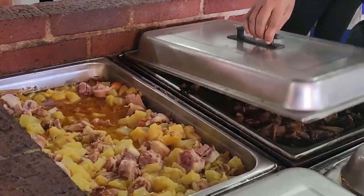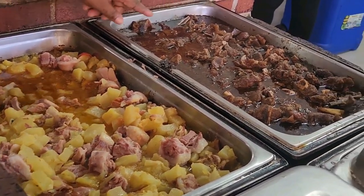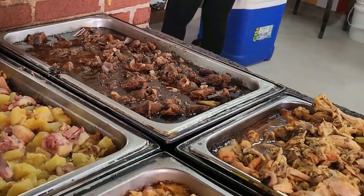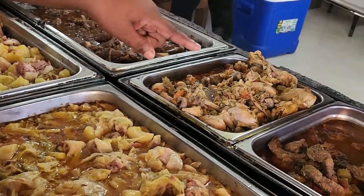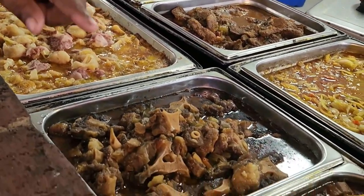What's this called? This is papaya. Papaya? Green papaya with pinto. Also, we have goat meat, stewed cabbage, chicken, steak, oxtail, stewed beef, and meatballs.